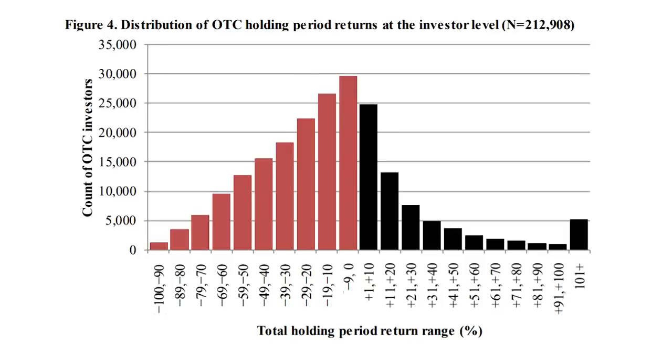But penny stocks can make you rich. That distribution clearly shows investors with the high double-digit returns, the black bars on the right, and a big segment of 5,000 investors with 100% returns and even higher. But then finding those best penny stocks to buy means knowing how to find them. And one of the best ways to narrow your list is finding the ones the pros are buying.